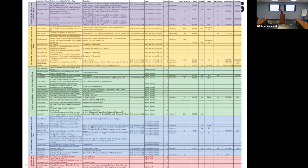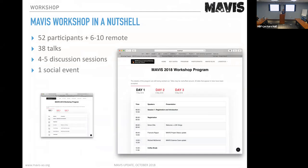And that's a snapshot of all of the science cases, this white paper that we had before submitting the proposal. So there's more. And I think I'm almost at the end.